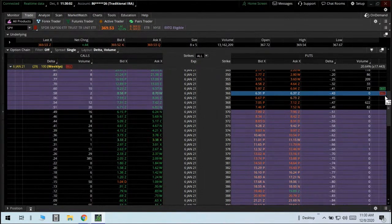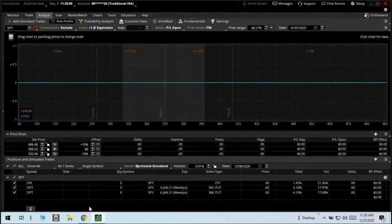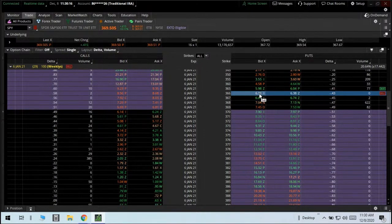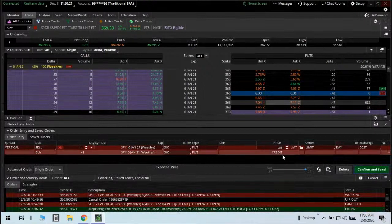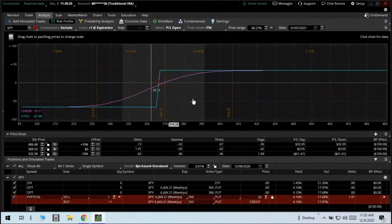And while it's trying to do that, let's go ahead and analyze that trade. Can we analyze it? Put the SPY. Is this it right here? Let me go back to the trade window. Let me put it back in here. Put the 33 cents in there. There it is. Let's analyze that trade. So this is the analyze tab on Thinkorswim, right?